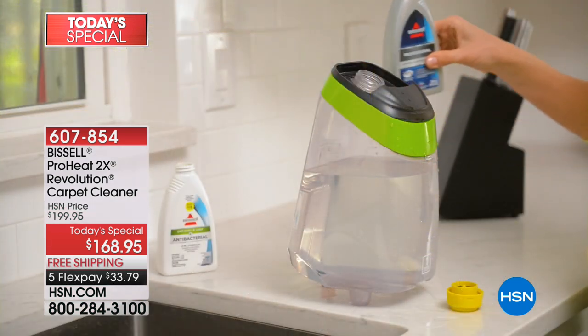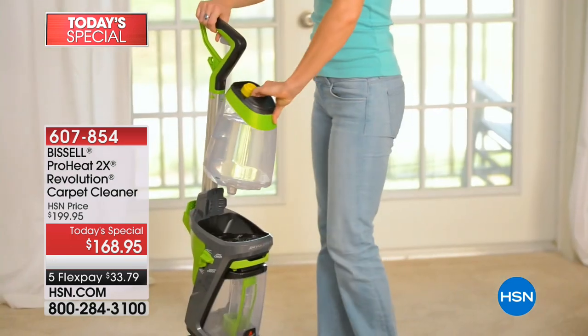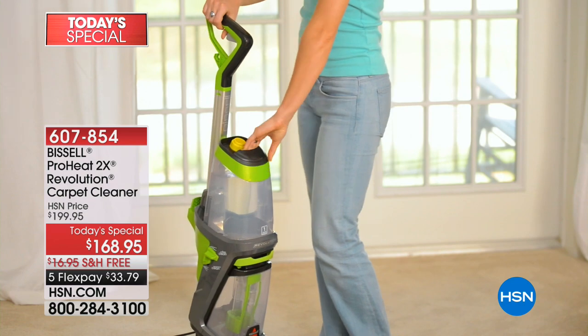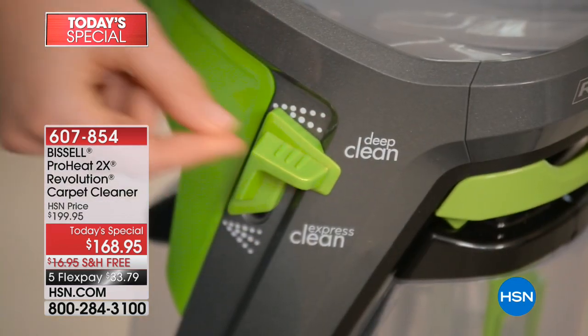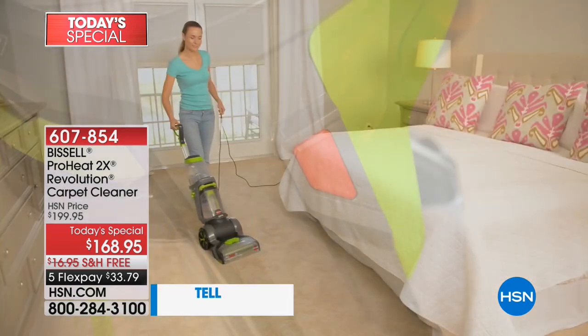Now, this is our number one top-selling carpet cleaner. This is one of Bissell's number one top-selling products across their entire collection, and this is a brand that knows a thing or two about floor care. For over 100 years, they've been taking care of your homes and your families.